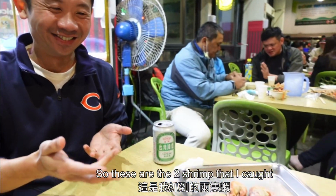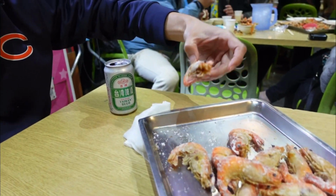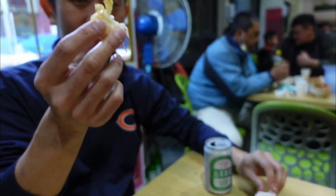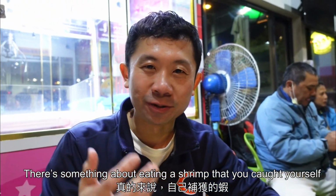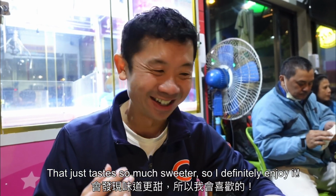So these are the 2 shrimp that I caught, and I'm gonna pick this guy here. So, all right, let's give him a shot. Very good. There's something about eating a shrimp that you caught yourself that just tastes so much sweeter. So definitely enjoy it.